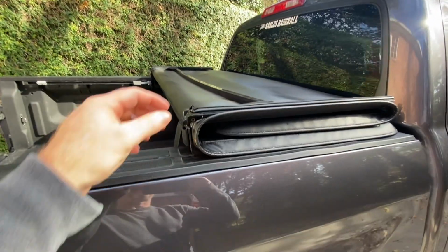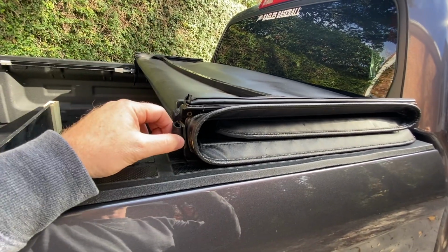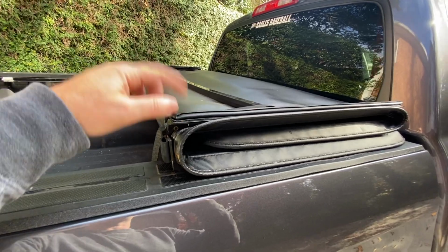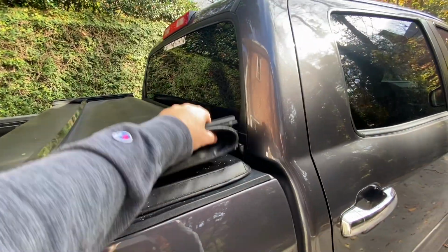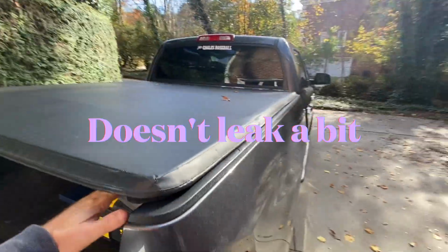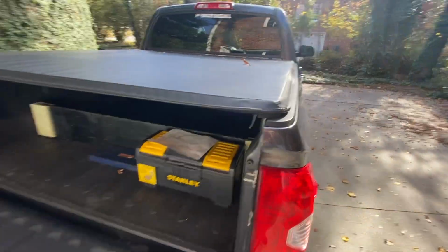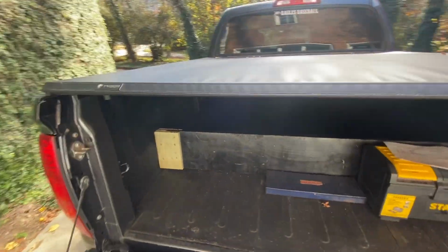Tonneau, one of the things I've had to do occasionally is these little rubber gasket pieces have come loose, and I've used some contact cement to put them back down, but I haven't lost any of them. And as you can see, it opens real easily. It's just mechanical and it locks real easy. The tonneau was $247 when I purchased it.